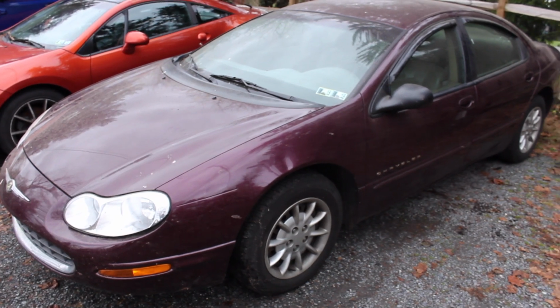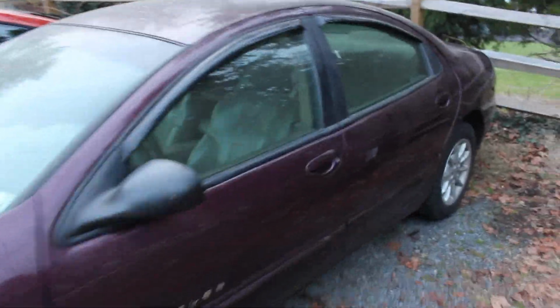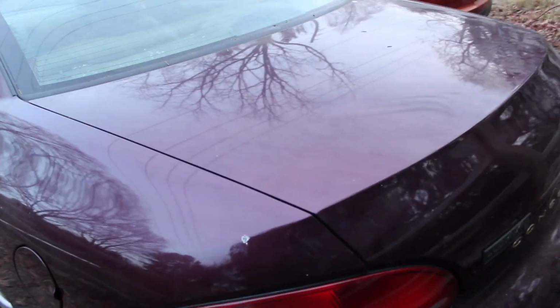Alright, I'm back out here with the Chrysler now. As you can see, it's currently Saturday. Unfortunately, I did not get much time to work on it this week, just due to work. I pretty much was working detailing just every day this week, trying to make as much money as I can during this break from class.